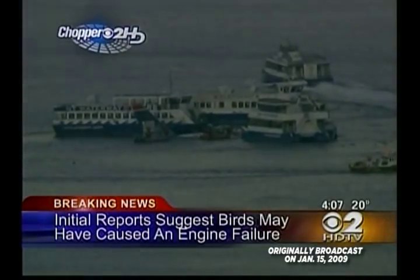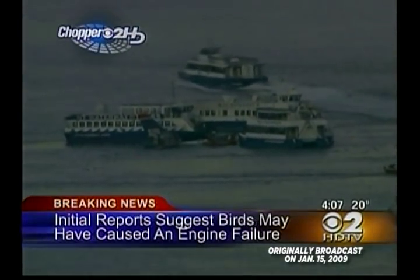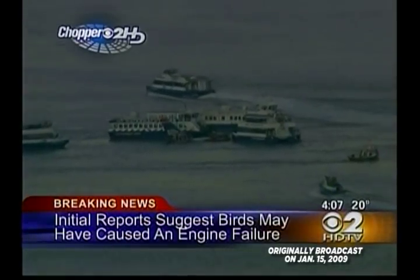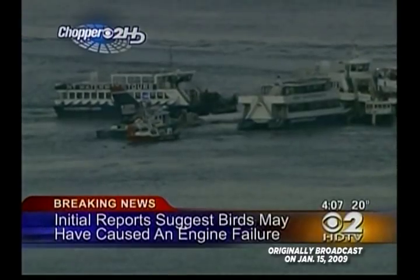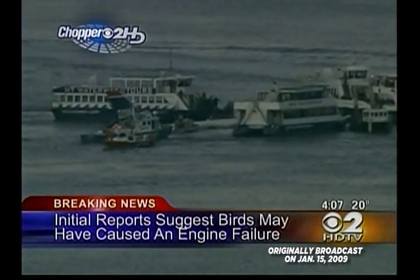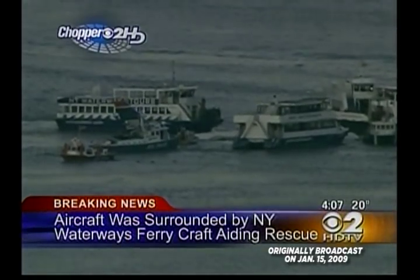We have eyewitness accounts of passengers being on the wings almost immediately as the plane touched down, and the ferry services that quickly descended upon the crash site were able to get these people to safety. We're still waiting for word on initial reports of injuries, any fatalities. We have not heard that just yet. Marcia Kramer, who is close to the scene right now, is with us on the phone. Marcia?